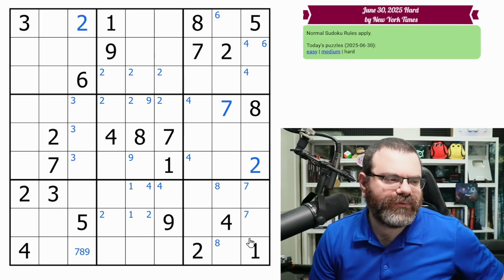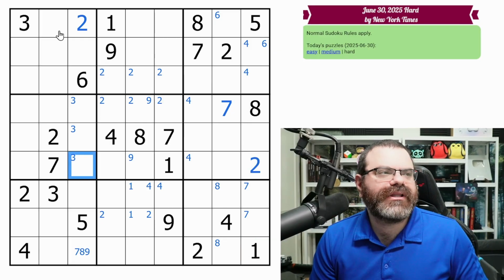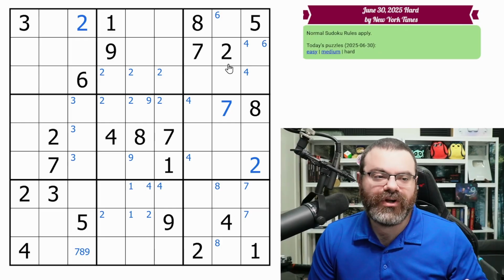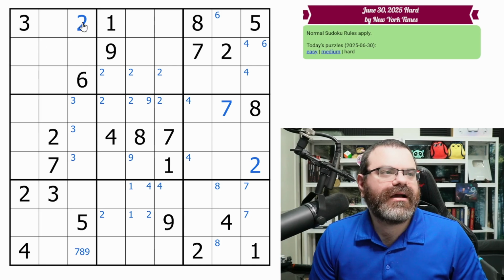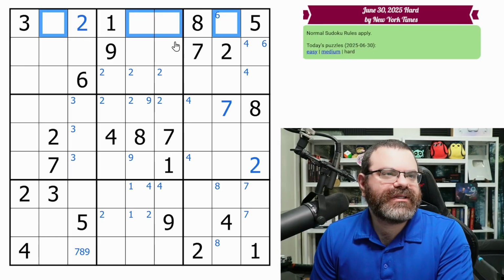Is there any low-hanging fruit here? All right, I'm going to do a really systematic pass to look for what I call low-hanging fruit, which is rows, columns, boxes with 4 or fewer empty cells. I'm just going to go through each row one at a time. Oh, so this does have 4 left. I just missed that.